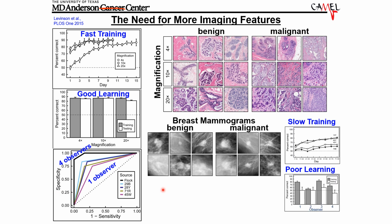So for comparison, if the observers were presented images from mammography, basically X-ray or CT imaging of patients who have clinical breast cancer, you can see that these images are not information rich. They're grayscale images, not colorful. They're somewhat wispy, and they do not have the magnification that you get from microscopy from pathology. And so with these information poor images, it takes longer for the observers to be trained. And also the observers really don't get to a high percent correct or as high as the information rich images.